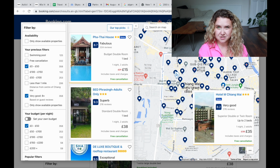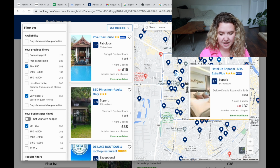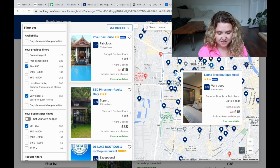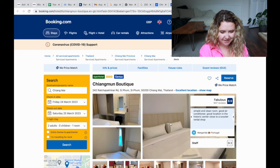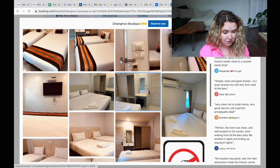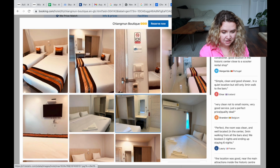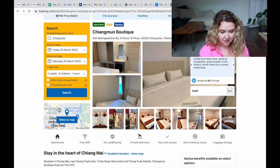And all of these are just so, so cheap. Let's just have a look at, this one's £11. And if we just have a look at another one, this one's £18. So this is the £11 one. If we just scroll through the pictures, what more could you want? This is clean, modern, it's got really good reviews in a good location.